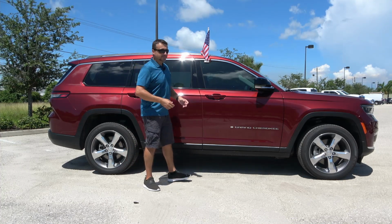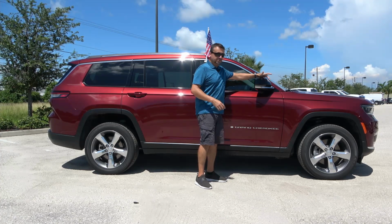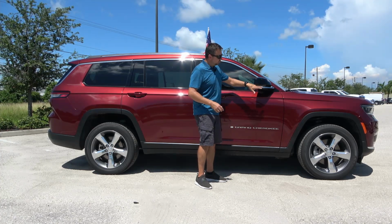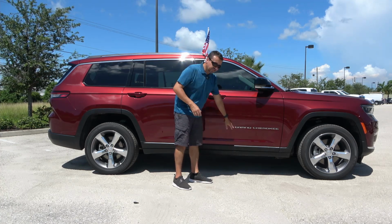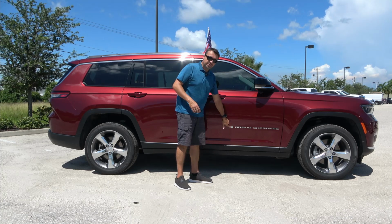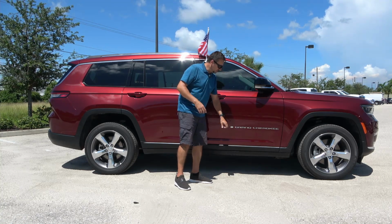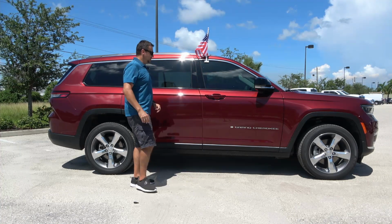Now if you look at the side of this vehicle, you can also see that standard are the black cap mirrors, the piano black mirrors. Now they do have the LED signals that are built right in here, and you can see the Grand Cherokee badge right on the side. But before the badge, there's this proud American made flag right in here, and then they also added the flag right on top of it. Of course, it doesn't come with the vehicle.